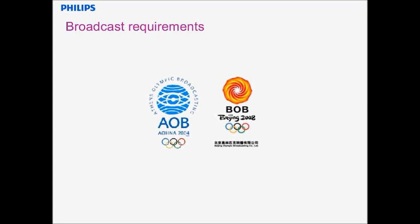So in terms of lighting, the broadcast requirements for London were pretty much set along the same lines as we used in Beijing and in Athens. And in fact, for many of the venues, the broadcast requirements for Beijing in particular were virtually copied across and taken into our venues.